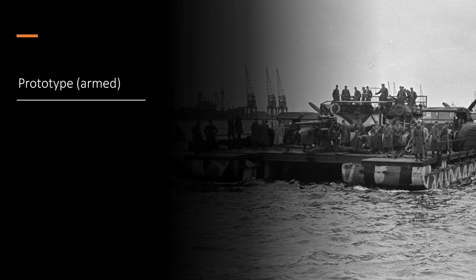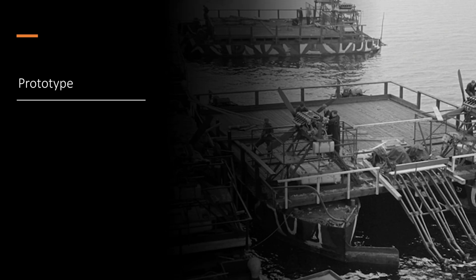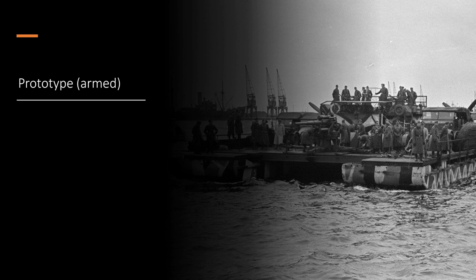I'm not sure if this is actually still the prototype, but I'm just gonna call it the prototype because you can still see the aircraft engines at the back. But if you compare the two, you can see that there is quite a size difference between the two. This one's more bare bones, smaller, and this one is bulkier, much stronger. But as we can see, this one is actually carrying some trucks around as well. So this is going into that transport side of the ferries here.